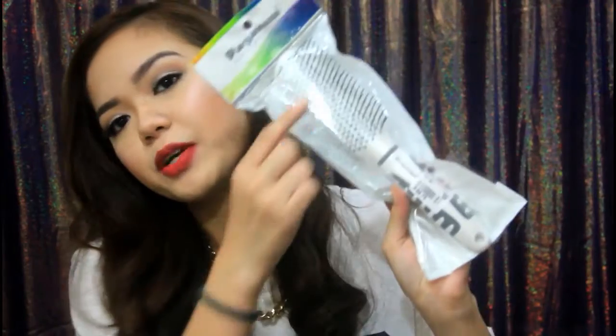So there. Next, I'm planning to do hair tutorials or hair tutorial videos. So I got this brush for 100 pesos. The bristles are really soft, so I felt like it won't damage your hair. So there. Next is makeup products.